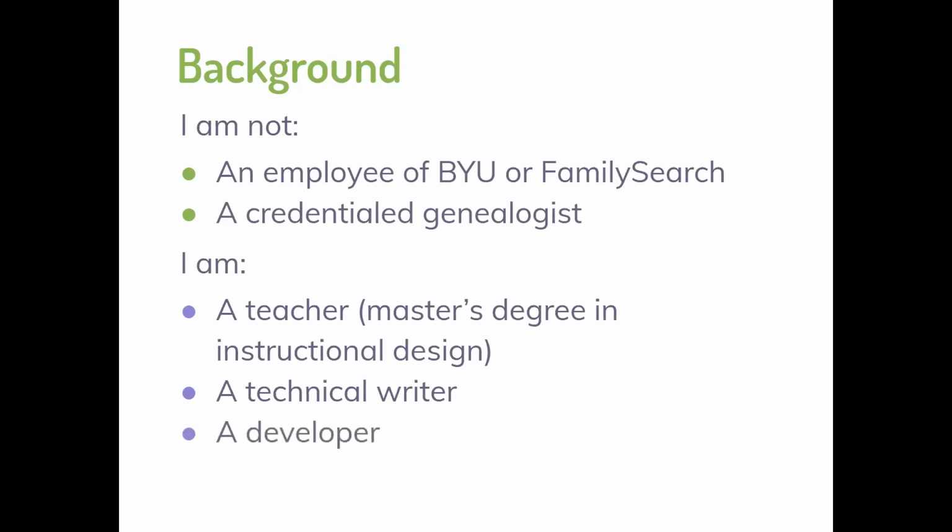Then also, I'm a developer. I've done development professionally, so web development and other types of development. I've done that professionally and also do it on the side for myself. It's just something I enjoy. And that has also been very helpful in understanding what is possible on a website and what the best user interfaces and best user experiences are, that kind of thing.